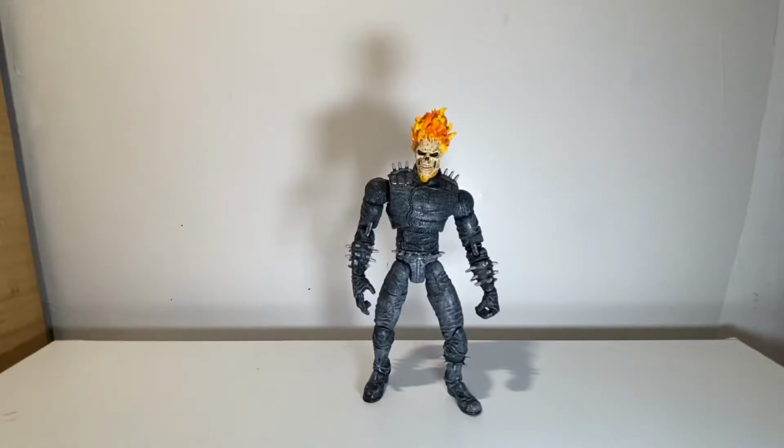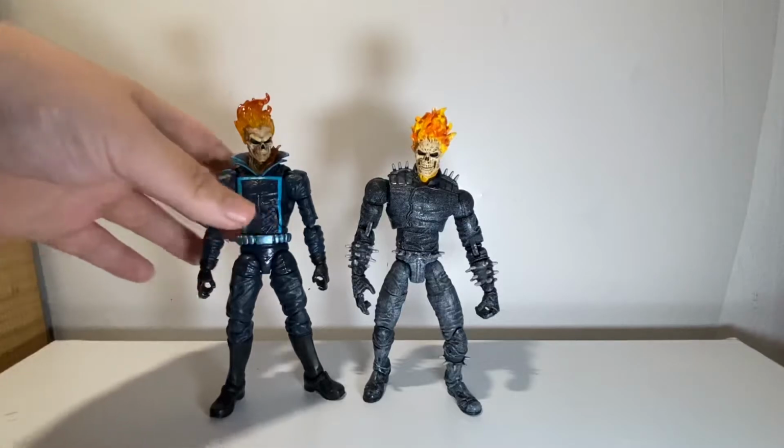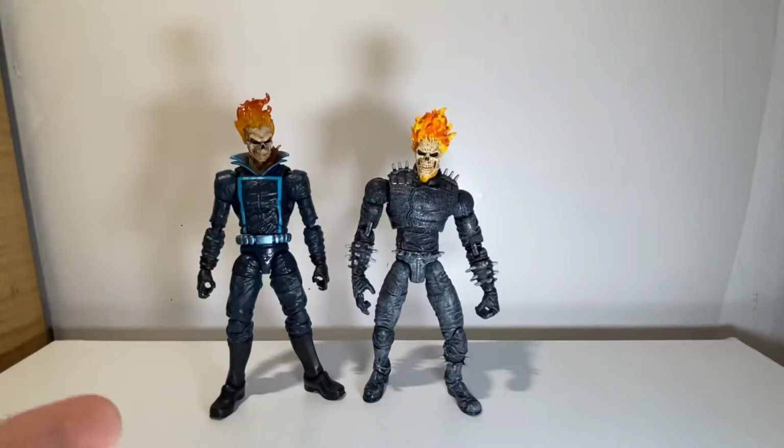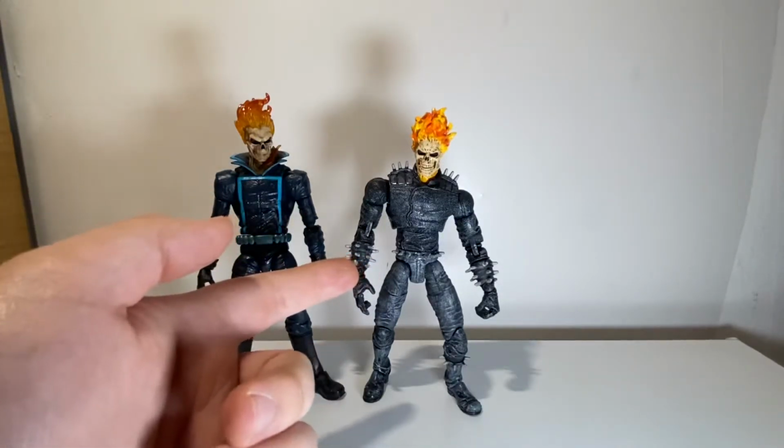Please let me know. So we'll start with some comparisons. To start off, we'll compare Johnny Blaze Ghost Rider to Danny Ketch. A lot of people confuse them, because the only real difference is the bike, and he wears a motorcycle suit, and he just kind of wears a biker thing.